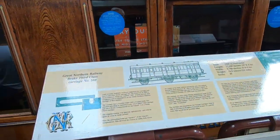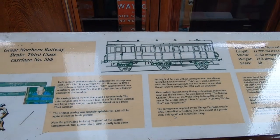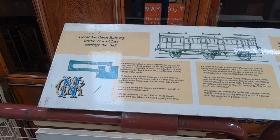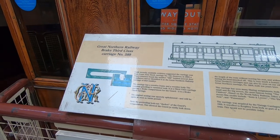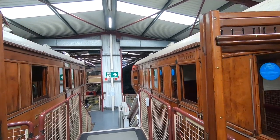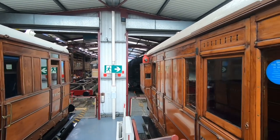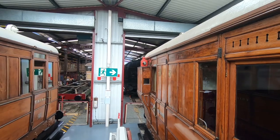That's a Great Northern Railway brake third class carriage. It had a wooden frame and a wooden body. The external panelling is varnished teak. That's a brake carriage, so it had a brake compartment for the guard. Oh, he had a lookout. It had a little ducket at the end there, the little bit that sticks out, so he could look along the length of the carriages without sticking his head out and getting his head knocked off.